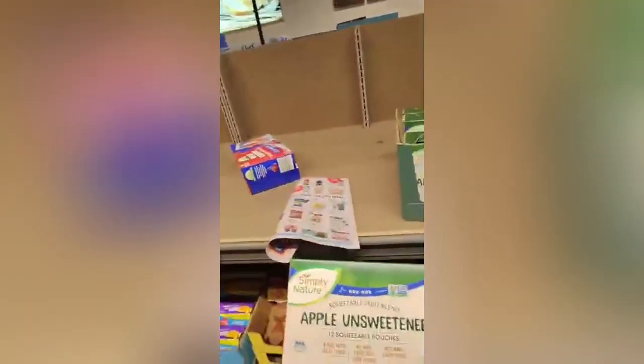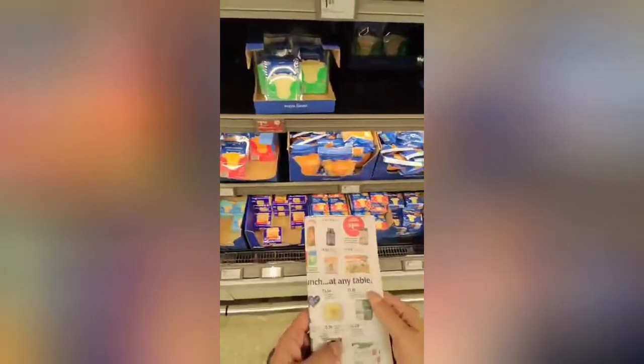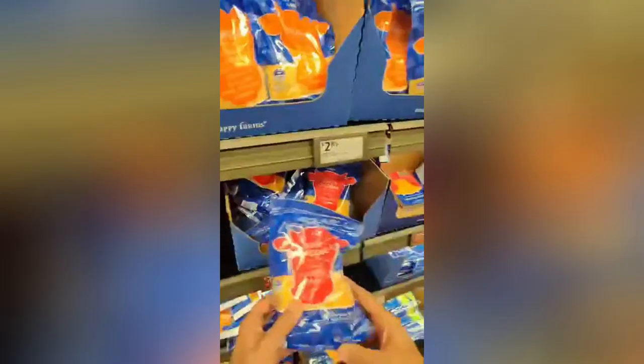Simply Nature apple unsweetened, 12 squeezable pouches, 3.2 ounces each, $6.29. And that's for apple unsweetened or apple cinnamon. And the Happy Farms non-smoked provolone deli sliced cheese, $1.59, 12 slices, 8 ounces. And we have the 12 ounce sharp cheddar, finely shredded, for $2.49.